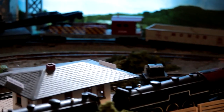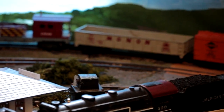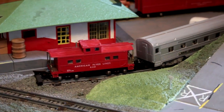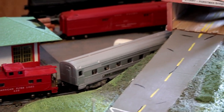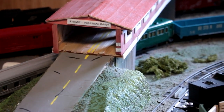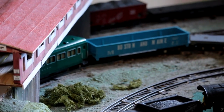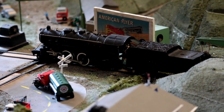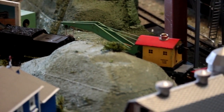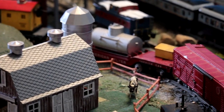The siding near the coal tower, which you'll see in a bit, has, I think, one caboose on it, which also has a coupler of each type on each end. There you're seeing the cars in the siding that are really conversion cars. In the figure 8 loop, which you're seeing a bit of here, those are also all link coupler locomotive and rolling stock. There's the conversion caboose.